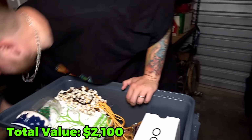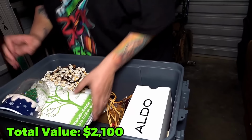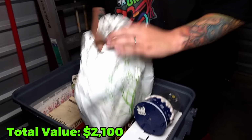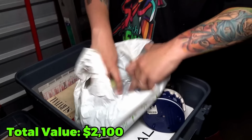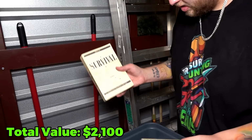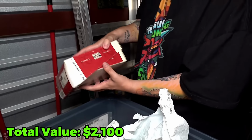All those go back to the guy right here. Let's see what else is buried in here. This box is dense. Nothing in here but paper. This is, look at this. Survival guy from 1992, Department of the Army. Yeah, that's probably a keeper.